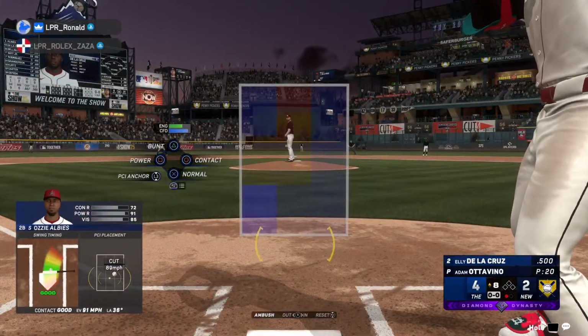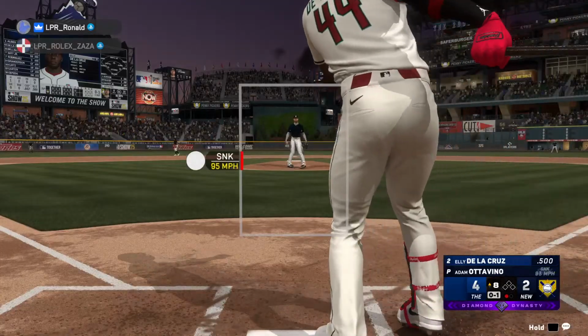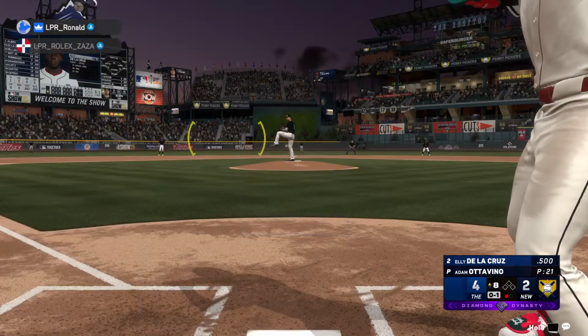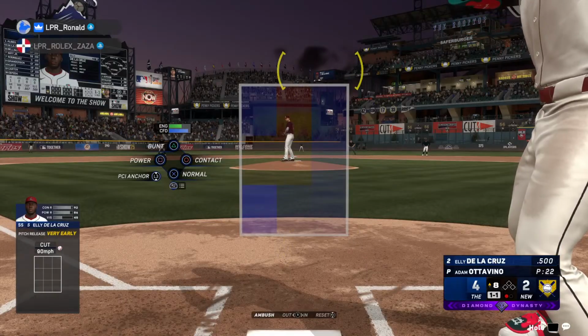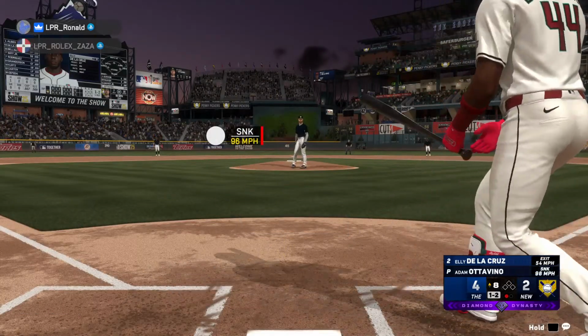Now the third baseman, Elly De La Cruz. Yeah, big swing and a miss. 0-1. And that one misses up and in. And the count is 1-1. And there's a foul ball.